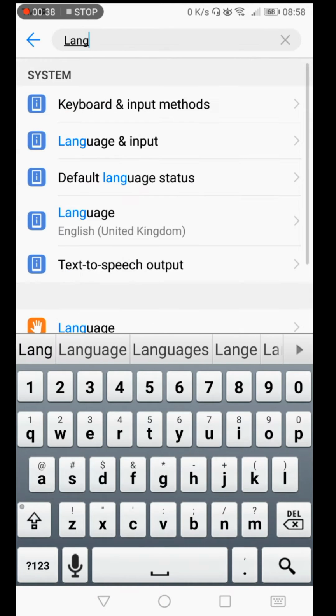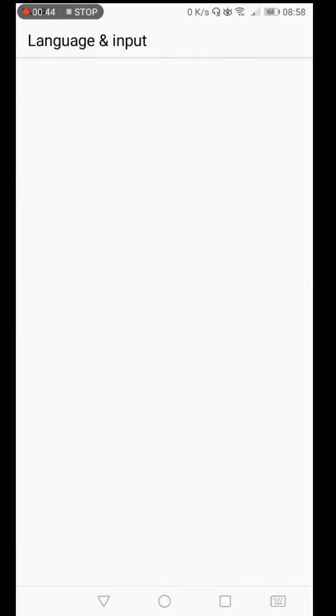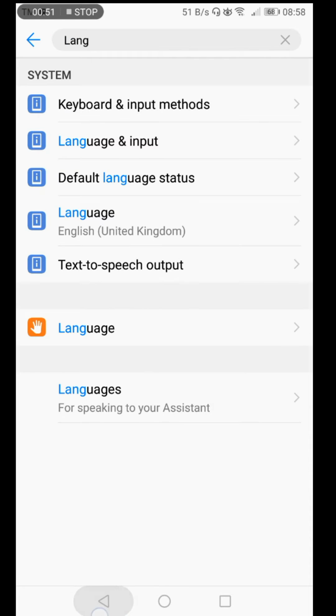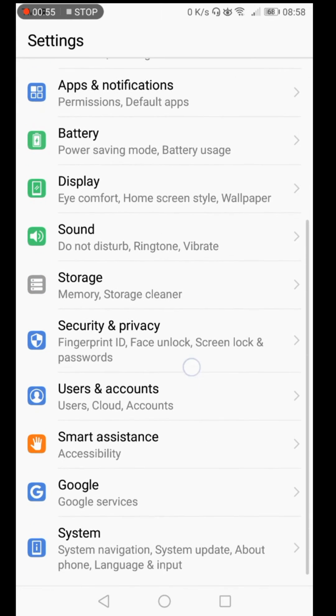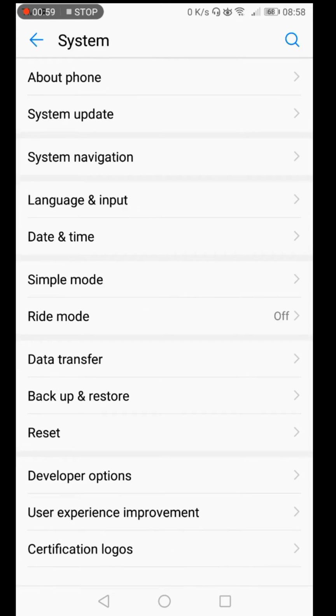Now, go to your settings, and if you have this option, search at the top for language and input, or search for it manually. I am using a Huawei Nova 3i. It may be different on your unit. Go to your system, then here you will see language and input.